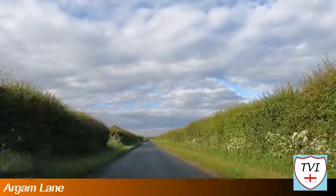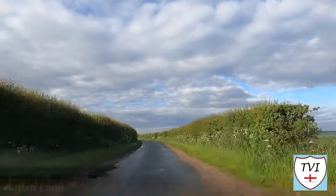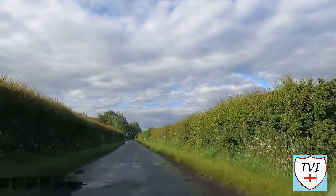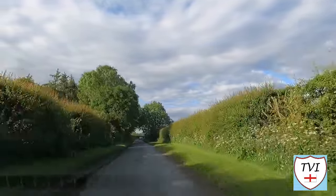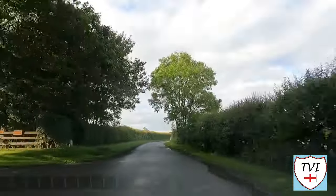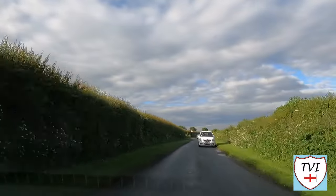Now, as we've learned before on the Yorkshire Wolds, there are plenty of archaeological gems in the area. Burton Fleming has loads, so many in fact that this part of the parish is a veritable gold mine. This is Argham Lane, where there are 22 ancient burial sites in and around the fields you can sort of see either side of the road. On top of that, there's a further 42 at a second site known as Belslack.